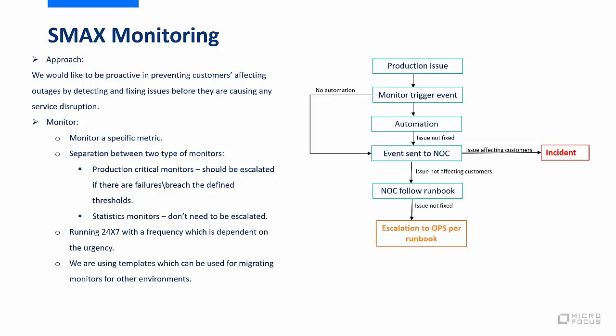In terms of monitors, I would like to distinguish between two types. The first one is production critical monitors. We have some things which are very critical to monitor because if something gets broken or goes above a specific threshold, it might put the service to the end user at risk.